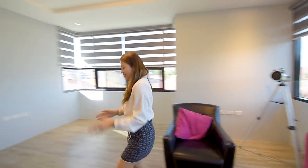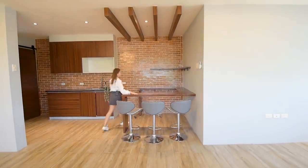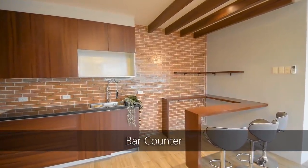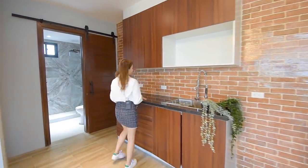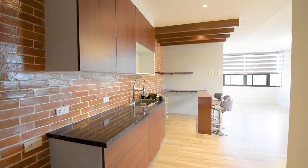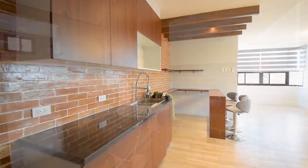So now guys, hindi pa tayo tapos because on this entertainment area, meron ka ding bar counter. So, habang nagkakwentuhan yung mga other friends mo dyan, yung iba naman, inaalok mo sila ng mga alcohols and have some drinks right here. Now, this one is your countertop. So, this one is very genius para at least hindi na sila pupunta pa sa baba kung magugusto nila plato and magluluto since meron din mga sockets dyan.